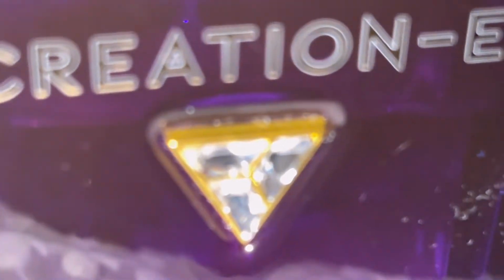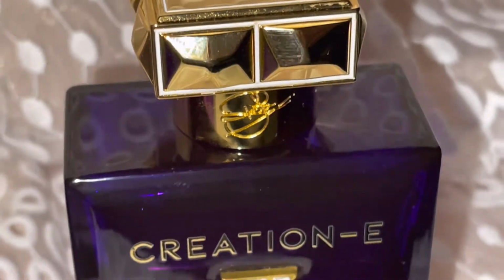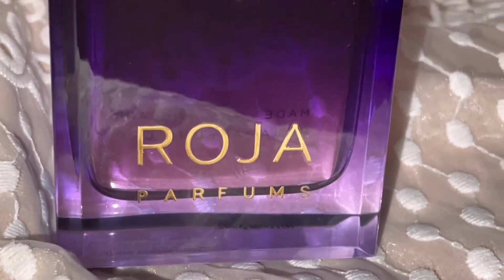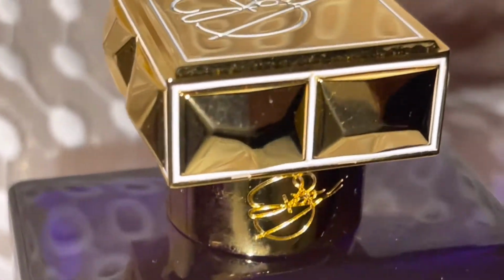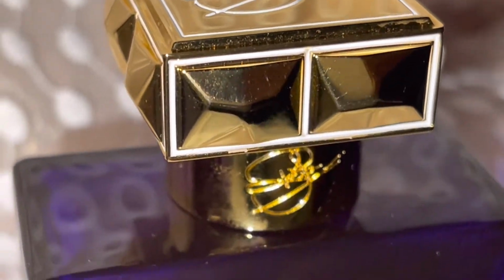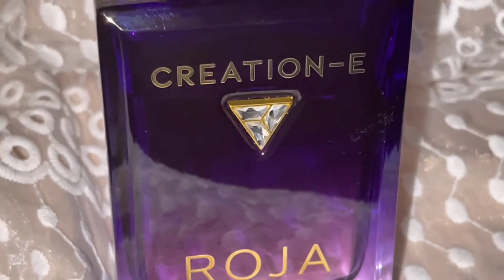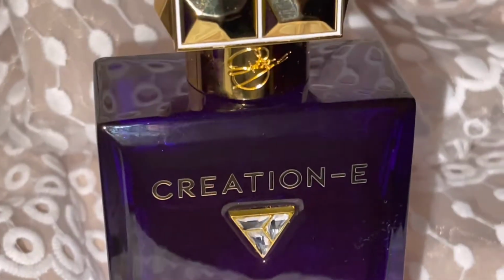Creation E is a really sophisticated floral gourmand. I really like this fragrance. The peach, the heliotrope that's in there. It's really interesting how feminine yet unisex this one is. I think that anyone can wear this fragrance. It really settles into my skin so beautifully that when I wear it, I want to keep spraying more. So this is my favorite of the 3 essences that I own.